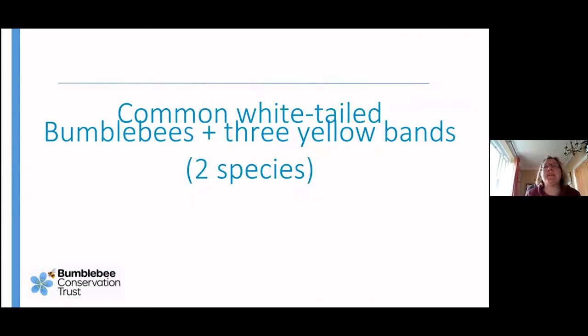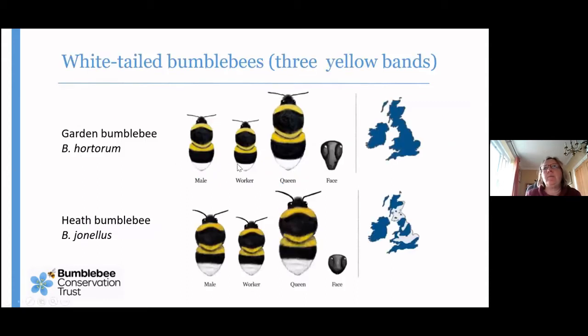Okay. Last two now, folks. We're nearly there. So common white-tailed species with three yellow bands. And there are two of these, the garden bumblebee and the heath bumblebee. They have exactly the same pattern and all castes are the same in both species. They have several distinguishing features. The garden bumblebee is a lot more widespread than the heath bumblebee because the heath bumblebee does tend to be restricted in habitat to where there is heathland, as you'd expect, heather.